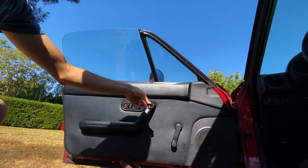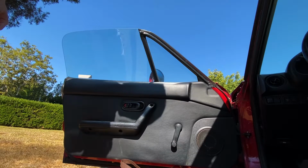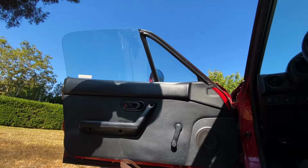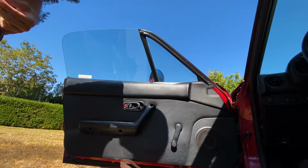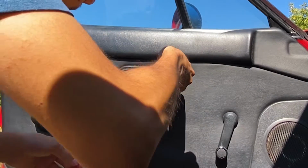Pop this part off. There's a screw inside. Should probably get a microfiber towel here to put all the screws and pieces on top, just for safe measures. I don't want to lose anything.